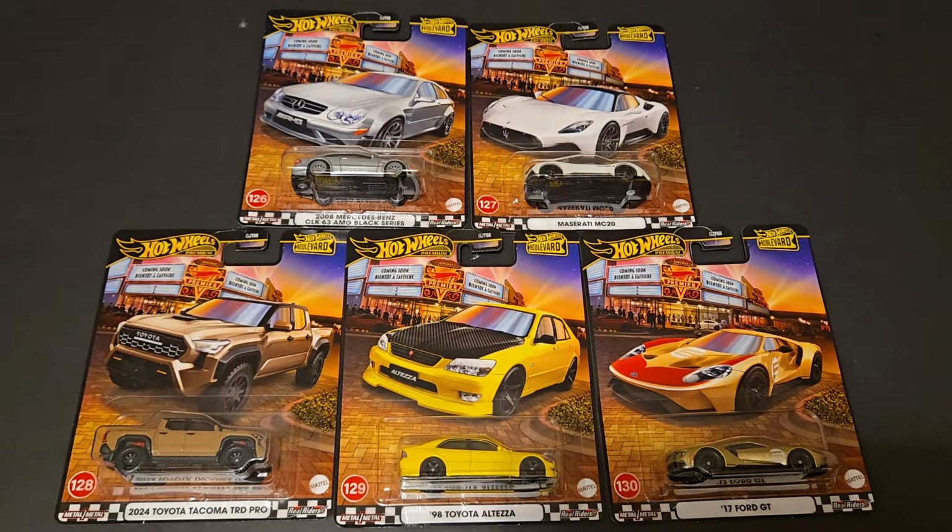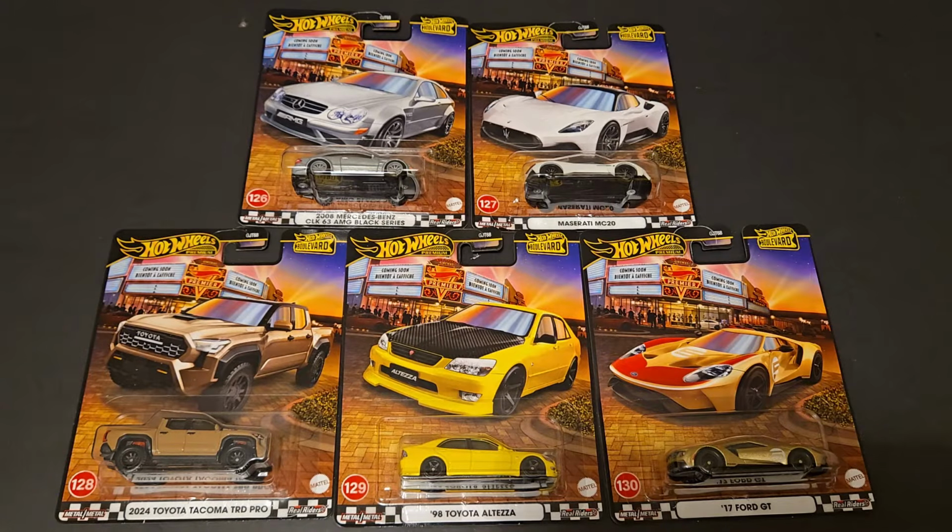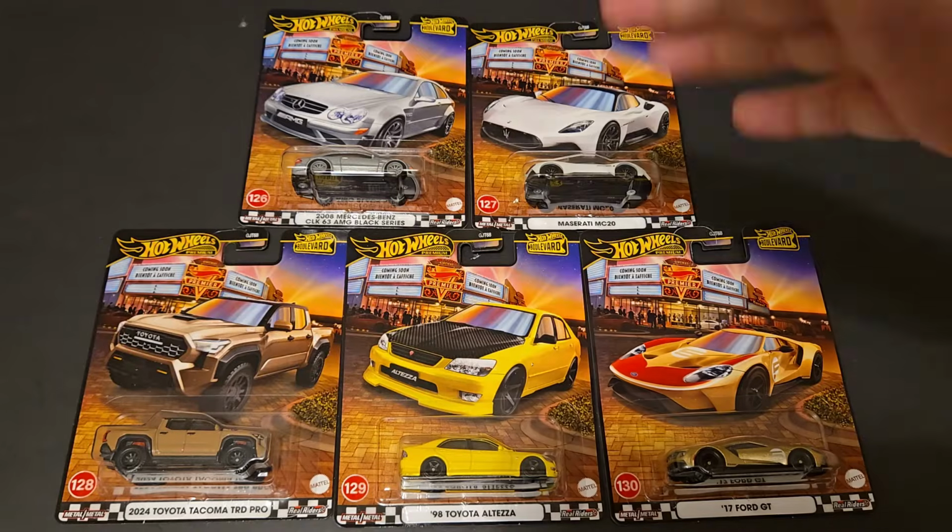I'm going to be opening up some of the brand new Hot Wheels Boulevard cars that I was able to find on the pegs. Yes, I was able to find all 5 of these on the pegs. These are at Walmart. Hot Wheels Boulevards are exclusive to Walmart. So if you're looking for these cars, they are at Walmart.